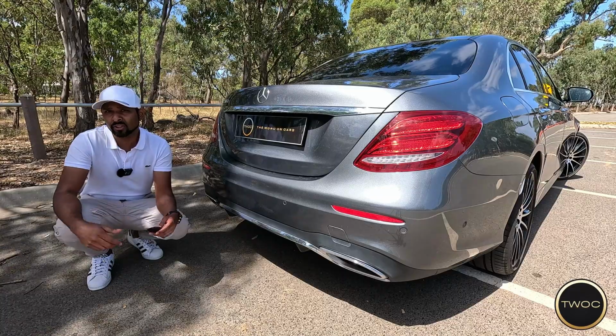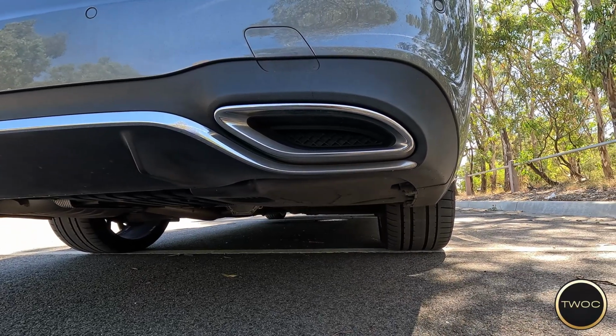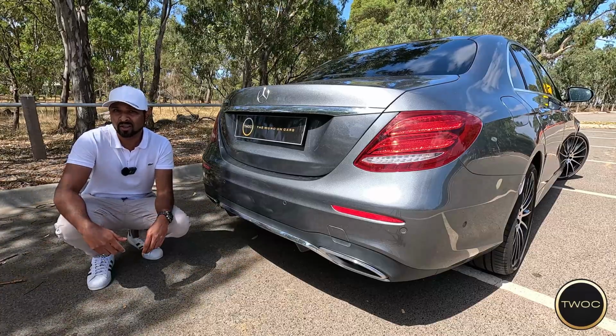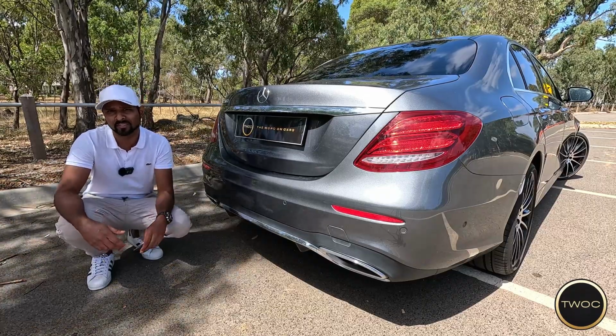Then we have the controversial Mercedes-Benz exhaust tips, which look fantastic but are completely and utterly fake. Quick tip to all you manufacturers out there, you don't need exhaust tips if you're not going to actually poke the exhaust through the bumper bar. I mean, seriously, come on Mercedes-Benz.